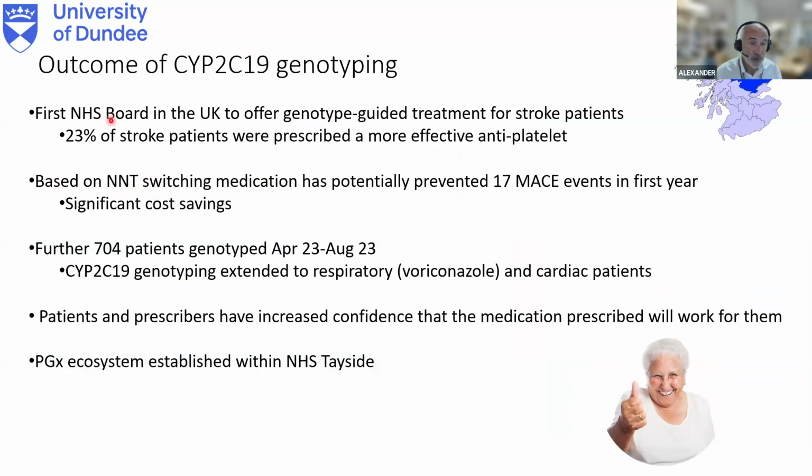And so we were the first health board in the UK to offer genotype guided treatment for stroke patients, and indeed for a common drug and for a common genetic variant. And what happened next was we had some other interest from other prescribers, and in particular from colleagues in infectious diseases and respiratory, for genotyping patients who might need voriconazole, which is also metabolized down this same route. And of course, patients like this a lot, and it gives prescribers and patients a lot of confidence that they're getting the right drug, at the right time, to the right patient, and making patients more safe.